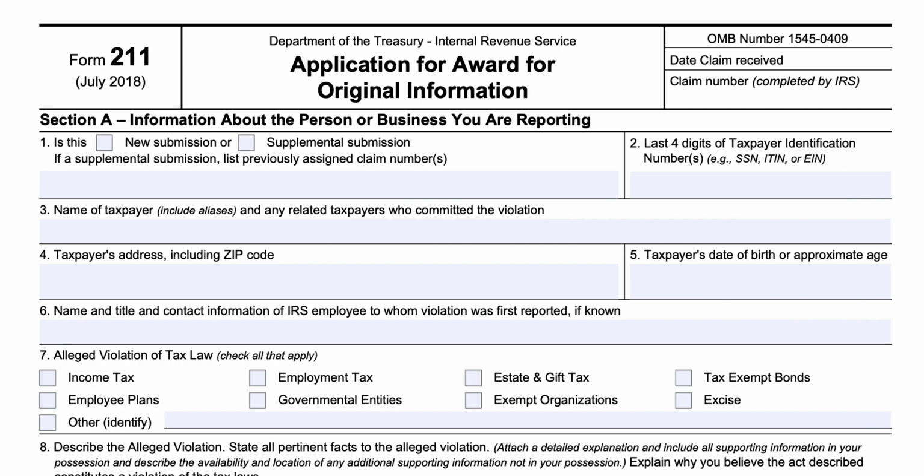So we'll be going over IRS Form 211, Application for Award for Original Information. This is the form that the IRS Whistleblower Office uses to process information reported to them about alleged tax abuse, violations of tax law. And under Internal Revenue Code 7623, the federal government is authorized to issue monetary rewards for information that leads to the recoupment of lost tax funds. So basically, a whistleblower complaint that leads to a monetary recovery.